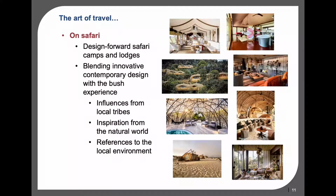Other lodges incorporate references to the local environment. The design of Shipwreck Lodge refers to the shipwrecks found on Namibia's Skeleton Coast where the lodge is located.